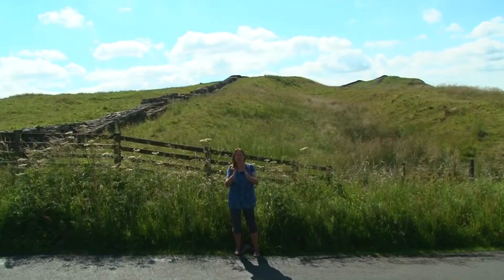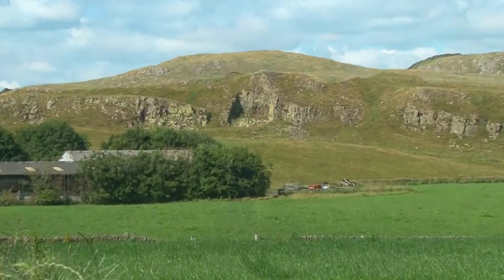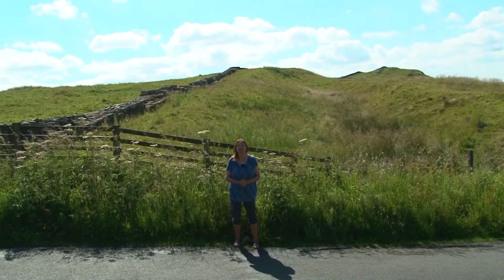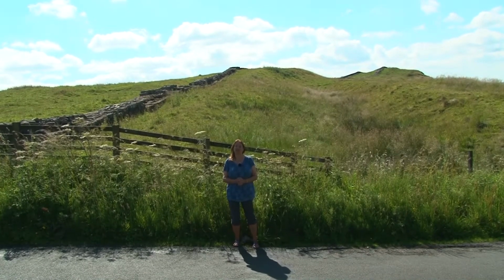And in front of me are the Windshield Crags. And for our next visit, we're going to be going over the Windshield Crags to Steel Rig, and you'll be able to join us at that point there.